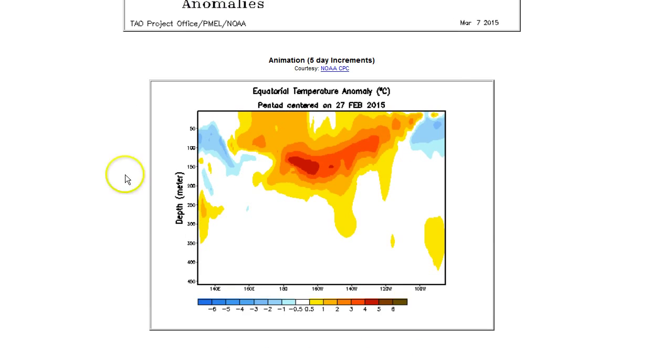Here's another view, that same, just a different model sort of filling in the details. 4 to almost 5 degree anomalies modeled here. That was the same as the previous chart.